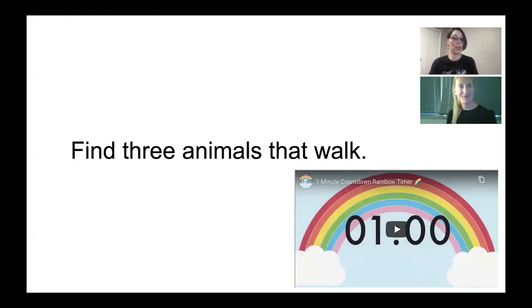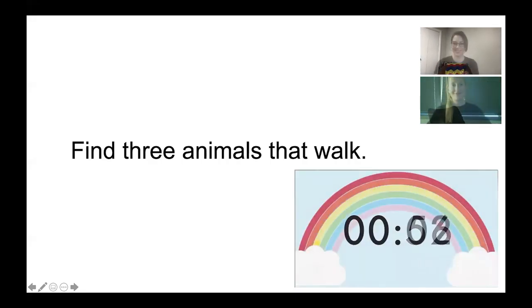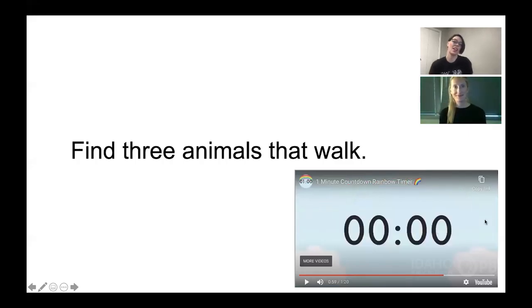Find three animals that walk. Three. Are you ready? Mm-hmm. I'm going to go look. Okay. All right. See you back. All right. Now remember, if you don't have this many stuffed animals at home, you can share mine, or you can just make up your animals too. Mm-hmm. All right. I did not have three animals that were the same, but I have three animals that walk.